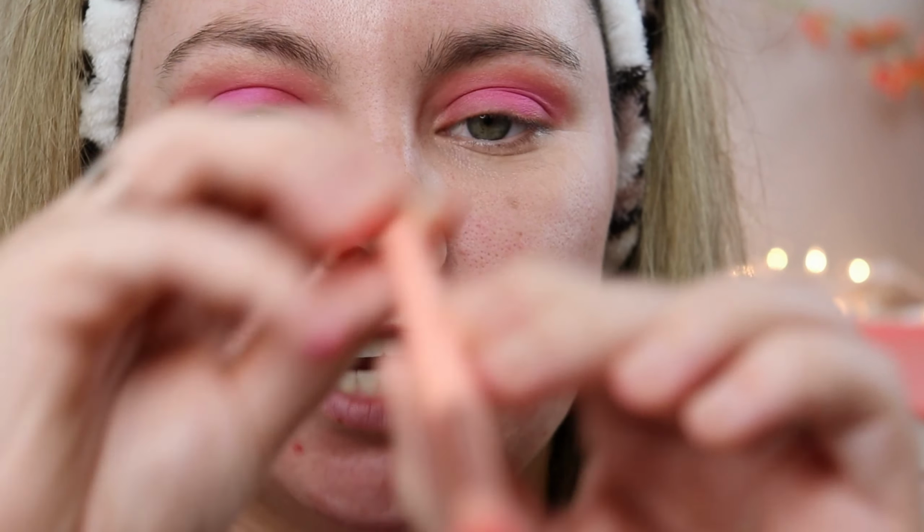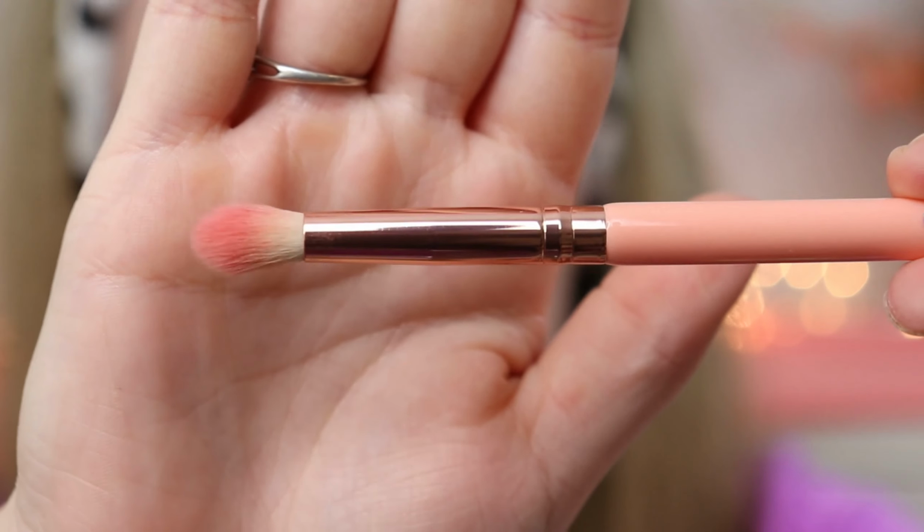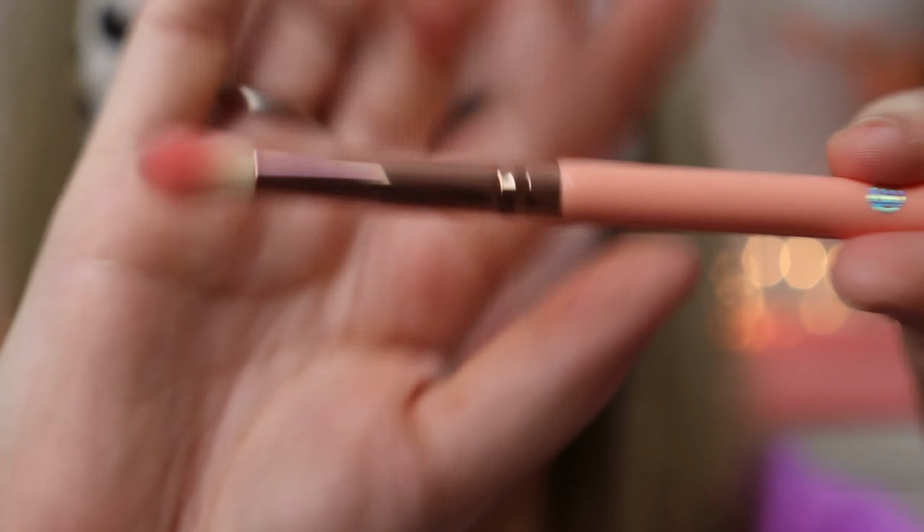With number 9 again, I'm going to use this small blending brush to blend out those 3 colors that I have now on my eyelid.